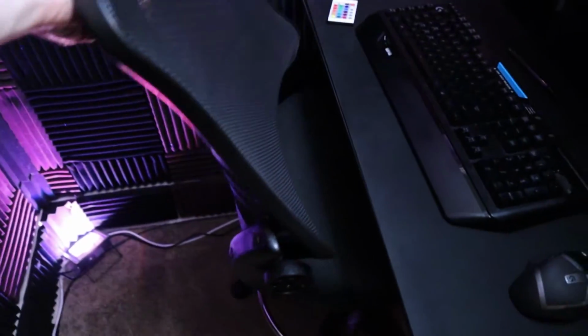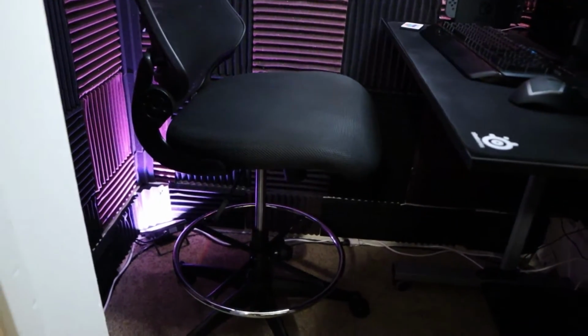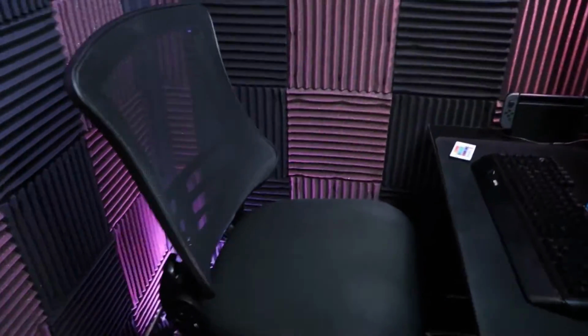Also, the office chair I have in here is like a drafting chair, so it can sit pretty tall. Even if I wanted to keep the desk in a standing position, I could just move my chair up higher. And then there's my keyboard and wireless mouse.